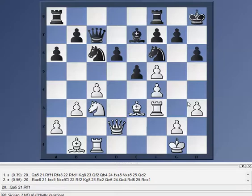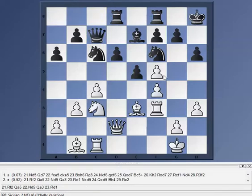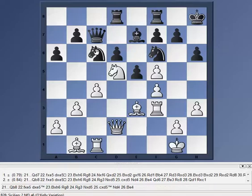He went rook a to d8. Bring your rooks into the center. And I went knight to d5, which I thought was a very good spot for that knight. If he takes, pawn takes, he loses his knight. So he went queen to b8.